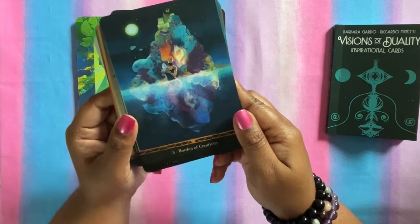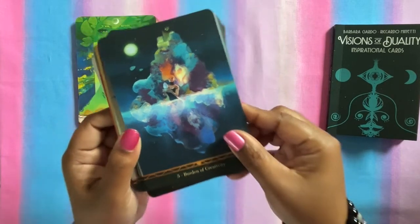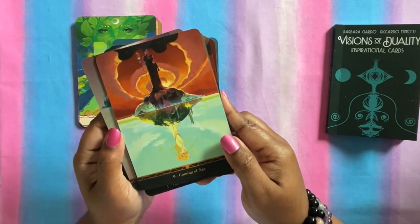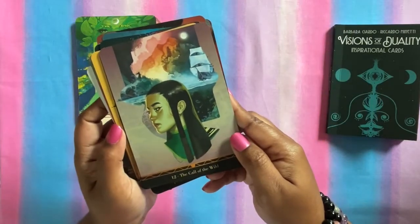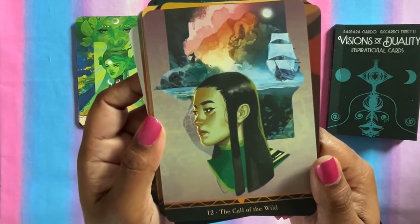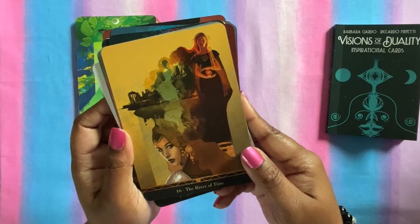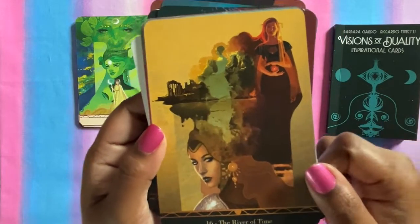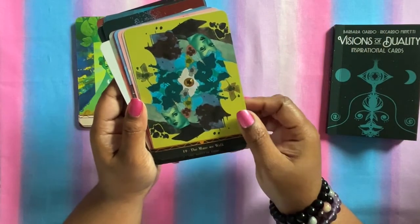Burden of creativity. Look at the beautiful there. Look at that. Oh, so stunning. Coming of age. The call of the wild. Look at that. Oh, I love the artwork on this. The river of time. Look at this in the background. And one more, the maze we walk.